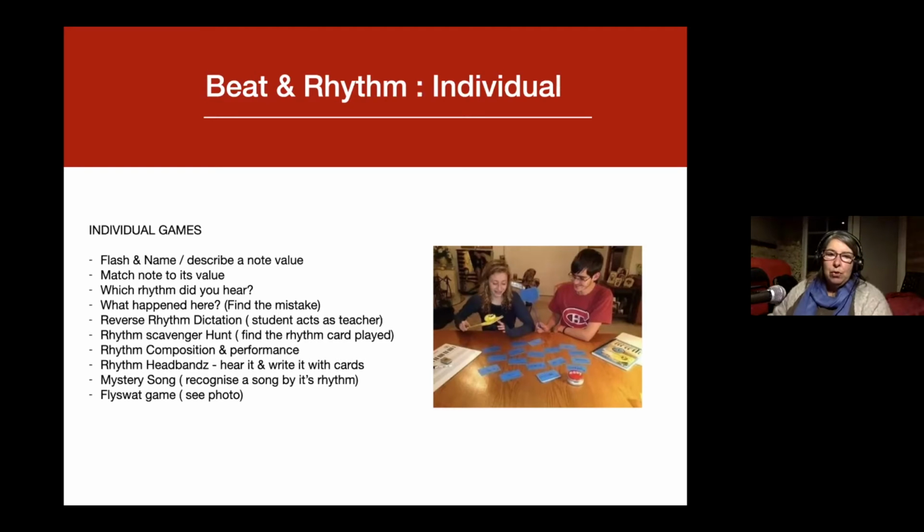Now the reverse rhythm dictation, I've got my 2 words muddled, is where the student actually gets the card. So they randomly get a card, and then they have to clap that without showing it to the teacher, and the teacher has to write it down for them. So again, the teacher can make mistakes, and that way the student has to be the one who can correct the teacher, and that's always a good learning thing and a confidence builder for students. And of course you can do the typical rhythm dictation as well, using your cards as prompts to then be able to show the student which one you did.